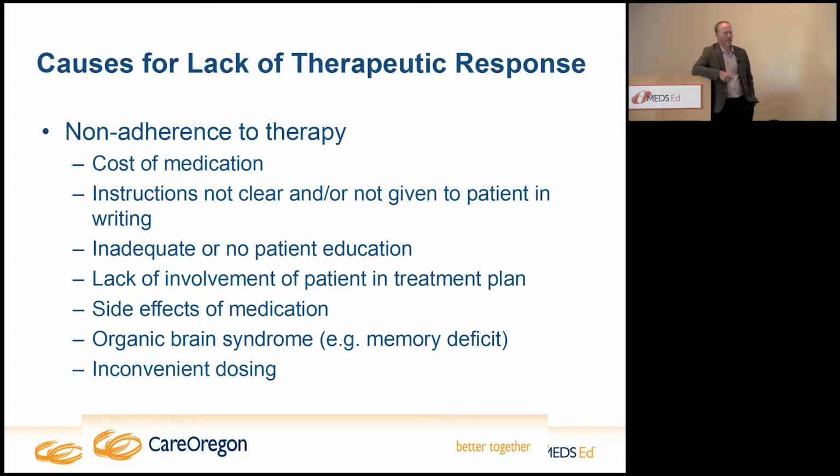Of course, side effects and dementia or memory issues can definitely lead to that. And then inconvenient dosing. We try to get people on once-a-day medications because the adherence rates really drop off from once a day to twice a day to three times a day. Nobody takes medicines three times a day. I mean, virtually nobody.